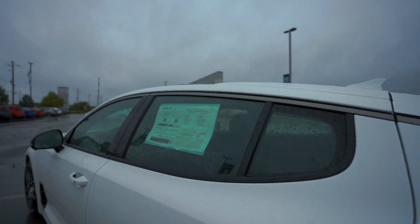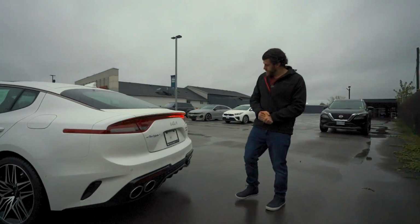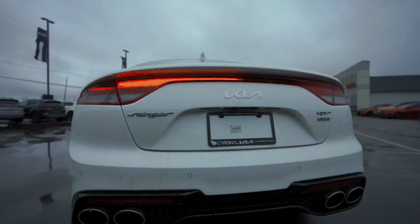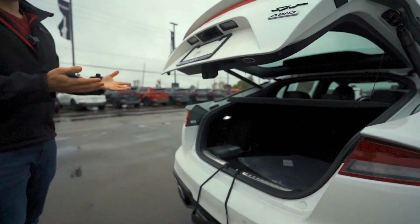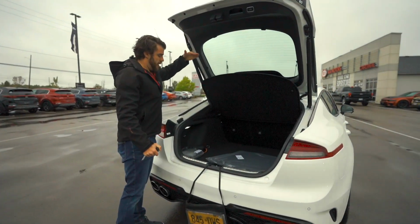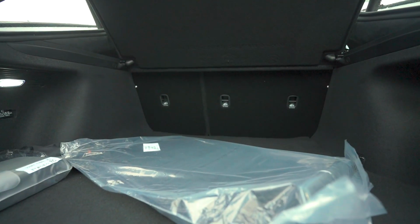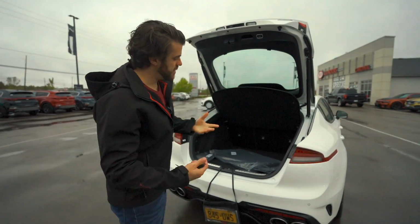And then when we come around to the back here, guys, super massive quad exhaust. Obviously this car is going to come all wheel drive. We have our Stinger and our GT badging. Something I haven't really seen before is this nice power lift gate on these things. Opens up to a very large trunk here. Then we have the 60-40 split for the seats, and you also get the privacy cover as well. So very surprising with the power lift gate, and it will close with the touch of a button.